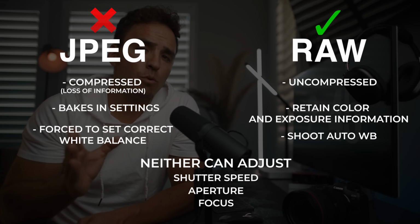The only downside of shooting RAW is that it does take up a lot more space on your memory card, but you're going to want that extra information in your photos for flexibility in post, so get a larger SD card and shoot in RAW.